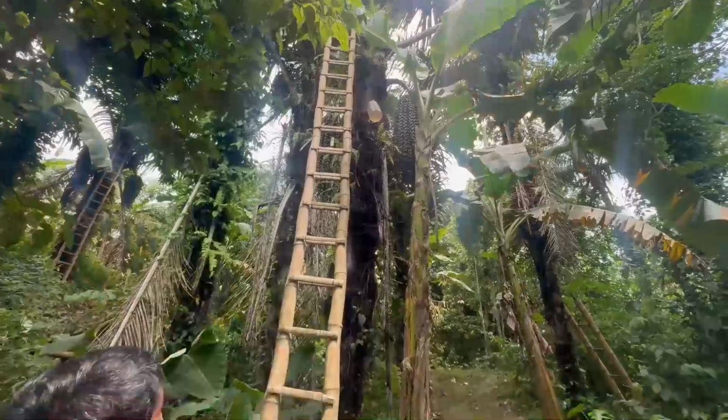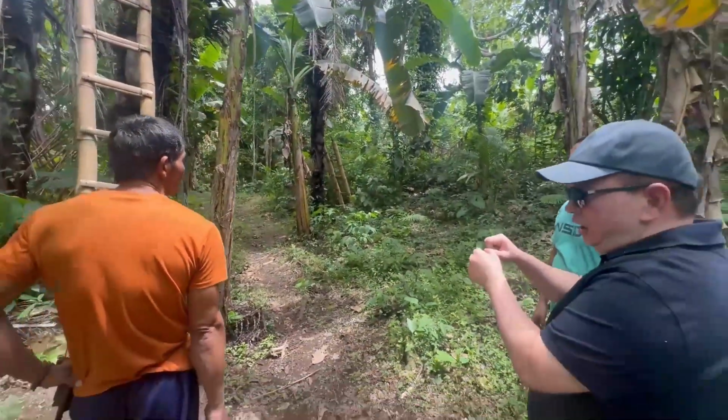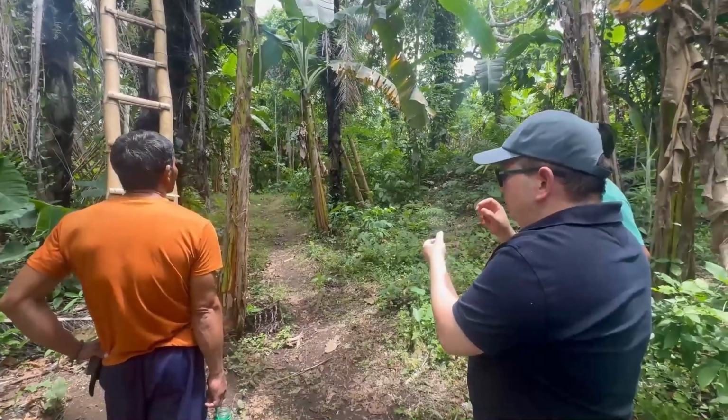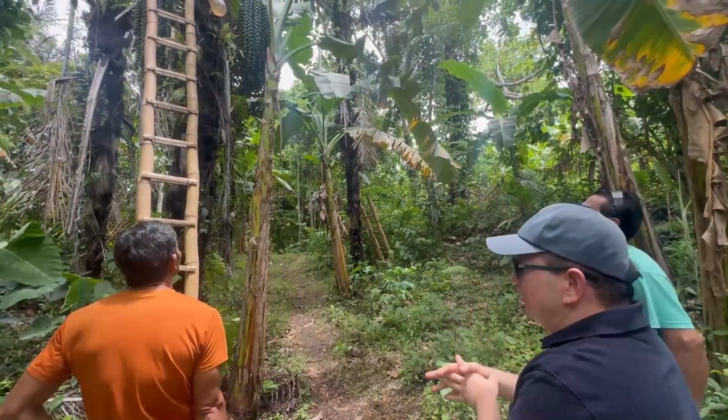So we're here. We're actually looking at a kaong plant. Oh, so they remove the stem and then in that area, the flower, and then they put in a spout and the fluid directly goes into that container.